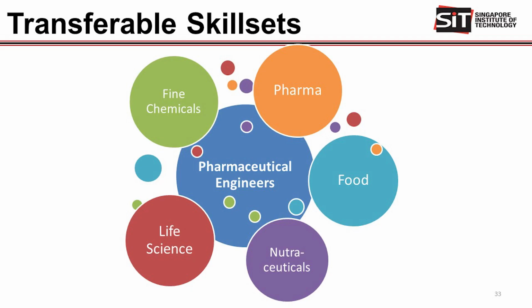All right, and I just wanted to end off and say that although our program offers you a degree in pharmaceutical engineering, getting a degree in this field does not limit you to only the pharma sector. There are many other relevant industries that a pharmaceutical engineer can contribute to. For example, the fine chemical industry, the food industry, and the life science industry are just examples of other industries that our students have entered upon graduation.